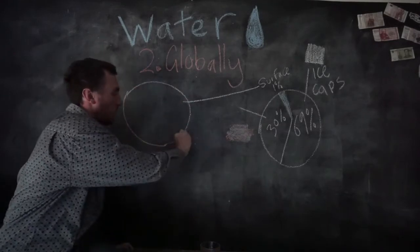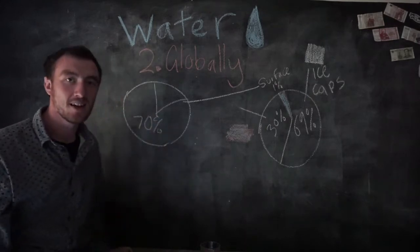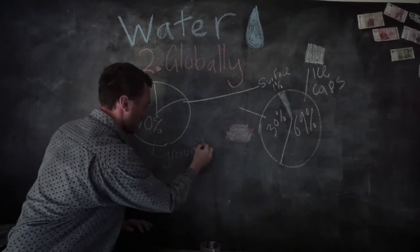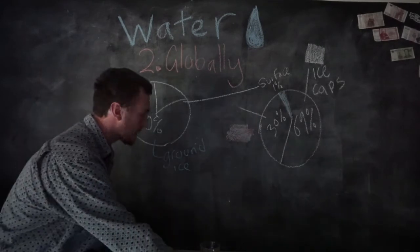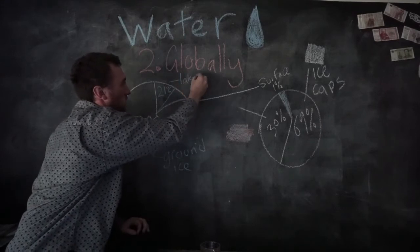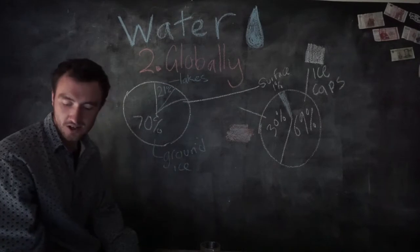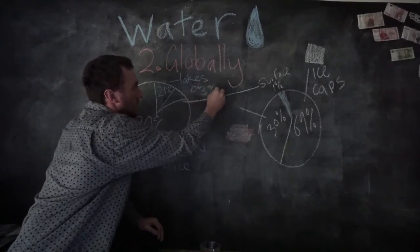So, once again, 70% of that is now what we call ground ice or permafrost, which is where the ground freezes permanently. So that's not melting anytime soon, or is it? Maybe. Okay, now 21% is in lakes. So that's a pretty decent number of that 1%. Just over 1/5 of those are held in the lakes of the world, like the Great Lakes in North America. They're an example of a very large lake system. And then the remaining exists, so there's 0.3% in the atmosphere.